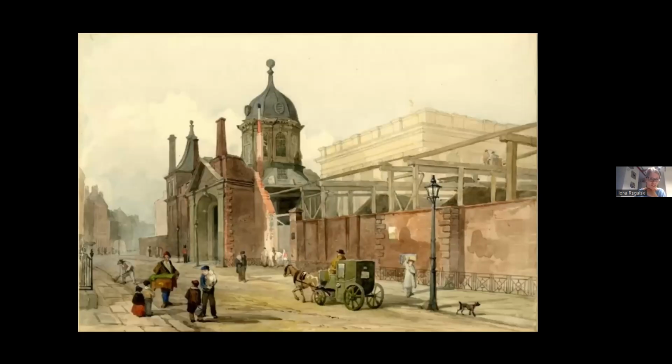And I like to show this picture because it's just a very beautiful watercolor, but also because you can see the British Museum being under construction. So what you see in the front is the gatehouse, and behind it's actually being demolished here. So what happens is these objects arrive, and it is a very important moment for the British Museum as a public institution, which was before a small collection housed in the Montague House, a small building.